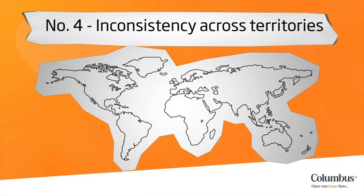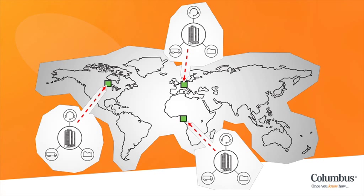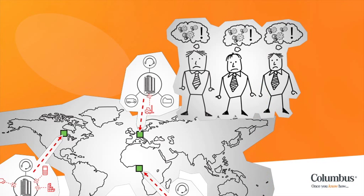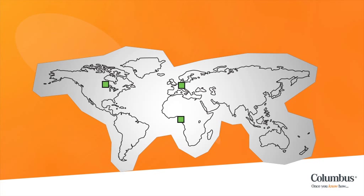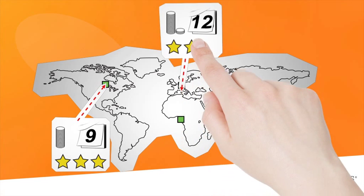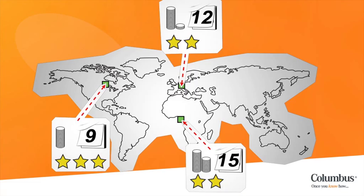Number 4. Inconsistency across territories. The core solution is being rolled out in several countries, but the vendor's training programs and project methodology aren't sufficiently comprehensive to prevent variations from one country to another. Project teams are required to make too many decisions at a local level. The result is that project quality, cost, and duration varies from country to country, and the customer misses an opportunity to harmonize activities and maximize commercial advantage. The project's ROI misses expectations.